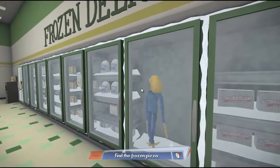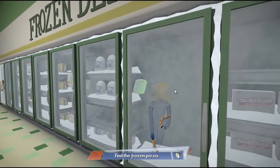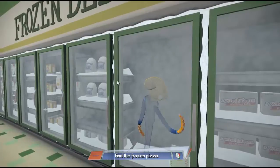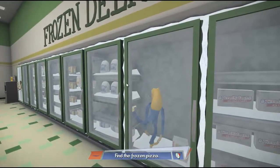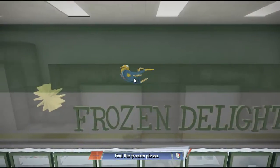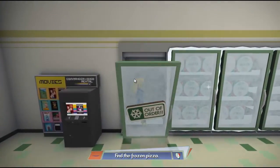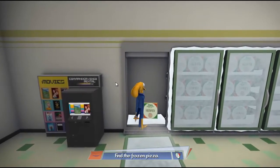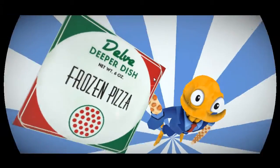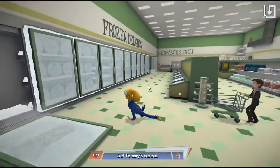There we go. Now I may need to clear this out a little bit. So I'm just going to pull out whatever that is there, and let's just put that over somewhere else. There we go, and now I should be able to slip my legs in there. There we go, all the way through, beautiful. So we do get sucked through the air conditioning, and now you should be able to pick up the pizza. And we have our first item from the store. So there are a few more items that we need to get.